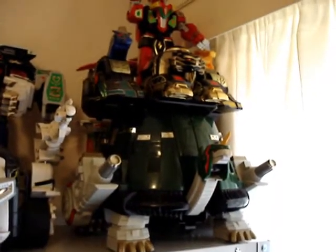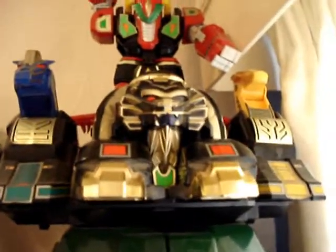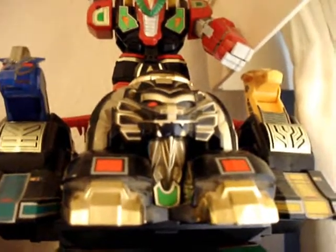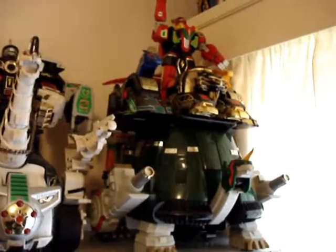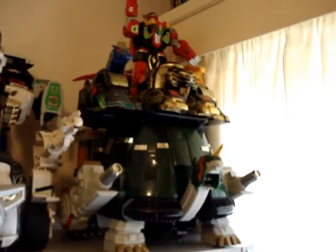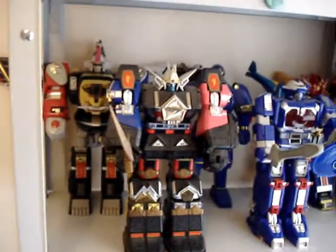Next along we have the Thunder Ultra Zord. This one again is original since I was a kid, and the stickers are quite badly damaged on this one. No repro labels yet, but you can see there my lion is missing an eye, and there's a few other missing or damaged stickers on it, but hey, I've had it since I was a kid, so it's pretty remarkable that it's in such good condition. Then on the next shelf we've got Ninja Mega Falcon Zord there, Shogun Megazord.